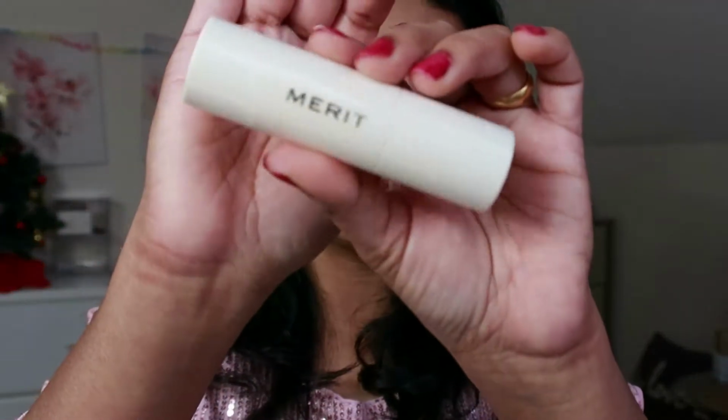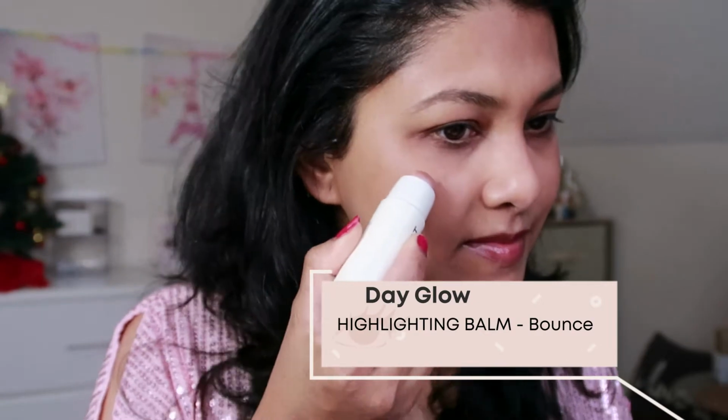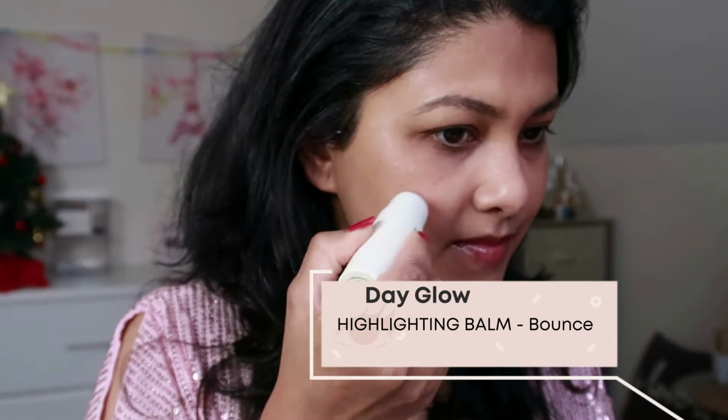The next product is Merit Beauty's Day Glow. It's a highlighting balm. They have 2 shades. One is in champagne and the other is in rose gold. I have chosen the one in rose gold. It has a very balmy texture and glides very smoothly onto my skin. It does not make it look chalky, and you cannot see any kind of glitter or shine. It glides very smoothly into my skin.